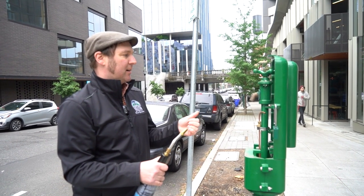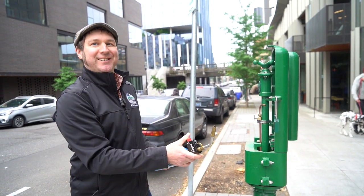So we need to sterilize our sample points. And so I torch it.